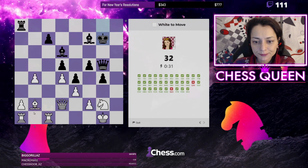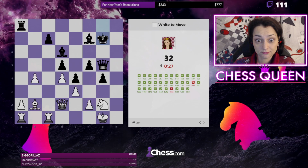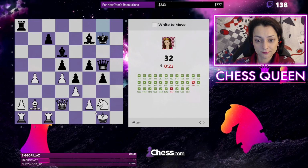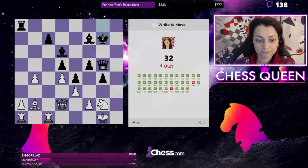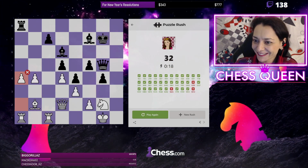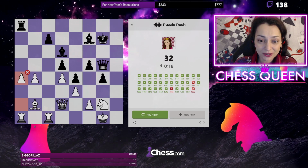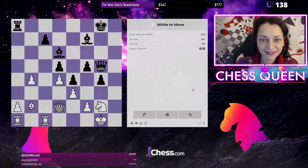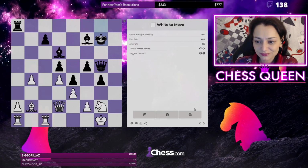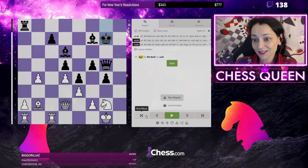No idea. I don't know. I don't know. Any ideas here? Knight f4. Okay, well, knight f4. Okay. Yes. And probably it's the only move to save the king. I don't know. Yes, but okay.